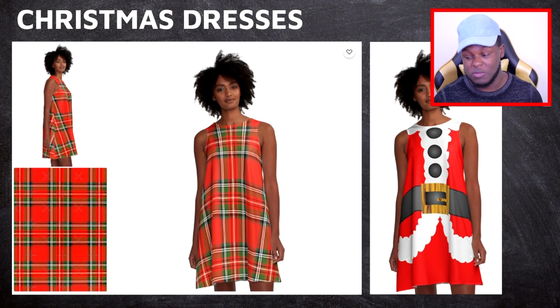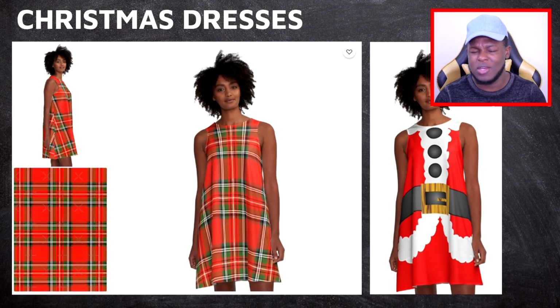Next up, we have Christmas dresses. Now, this is another one that I know for a fact people underestimate. People don't probably even look at this. People don't even allow themselves to believe that they can sell dresses, which is why I'm here. I'm here to tell you that you can.